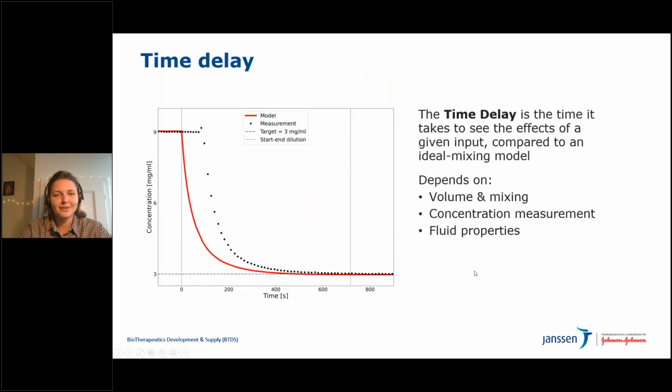Okay, so let's have a look at why we need the estimator. The need for an estimator comes from the fact that there is one main complexity in the dilution process that is related to the time delay that we have. The time delay is the time we need to wait in order to see from the measurements the effect of the dilution step that we have performed.